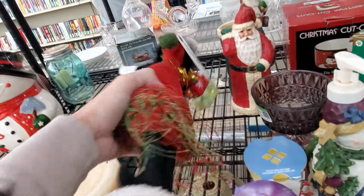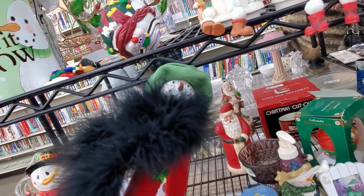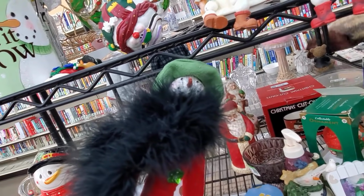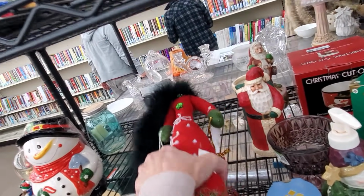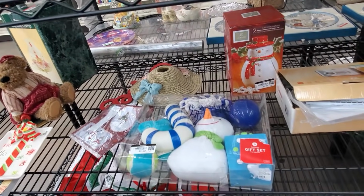Oh, this is interesting. What is he? It's a bougie snowman. Have you ever seen a bougie snowman? He's bougie. Okay, forgive me. I just love that word. I love saying it. So when I get the opportunity, I use it.